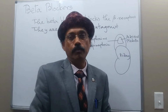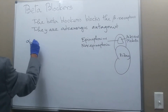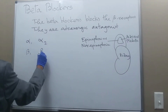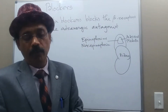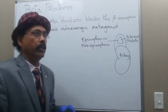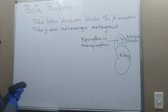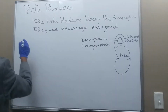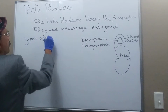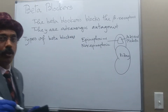These two hormones are released due to sympathetic stimulation, and they work on the alpha 1 receptor and alpha 2 receptor, also beta 1 receptor and beta 2 receptors. Today I will discuss the beta receptors. These are the sympatholytic drugs. We have found the beta blockers. Now we'll go through the types of beta blockers, or we can say the classification of beta blockers.